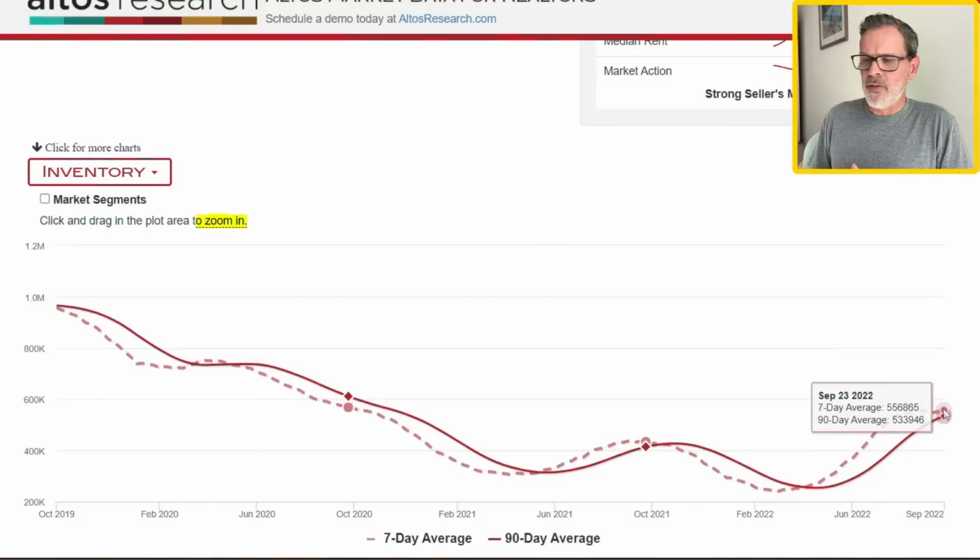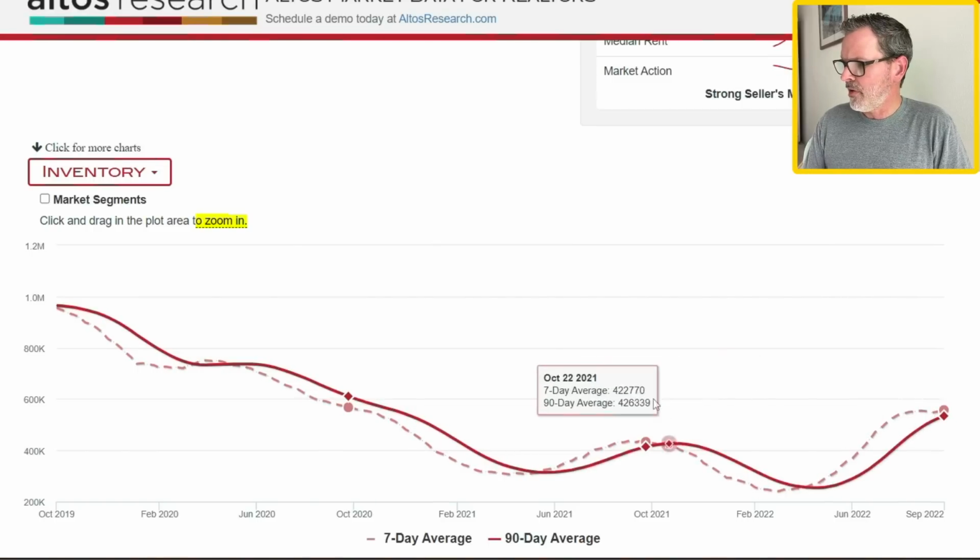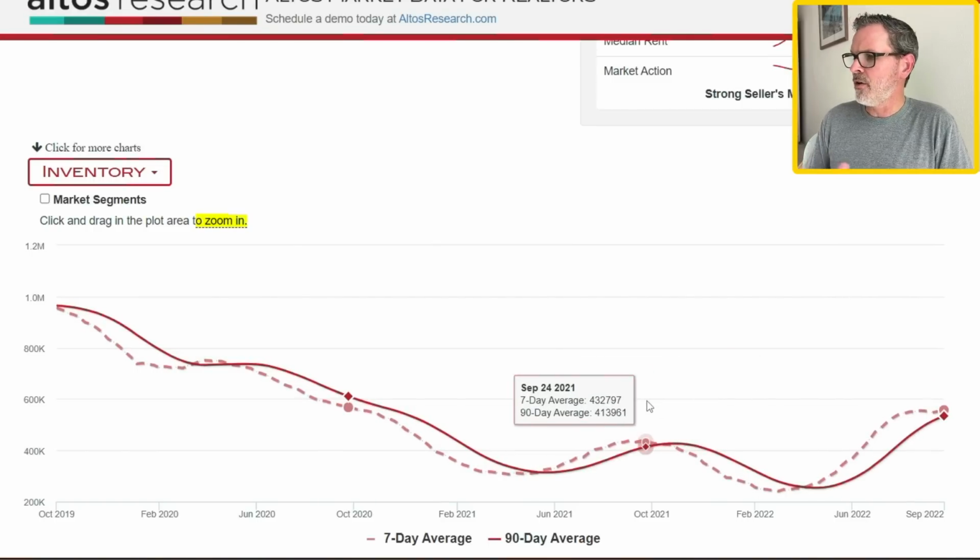Let me share what I mean by this, because according to Altos, inventory right now is just over 556,000 in the US. Compare that to 1 year ago, when it was 432,000. In other words, a 29% increase in 1 year. And again, Realtor.com is also reporting similar gains as well.